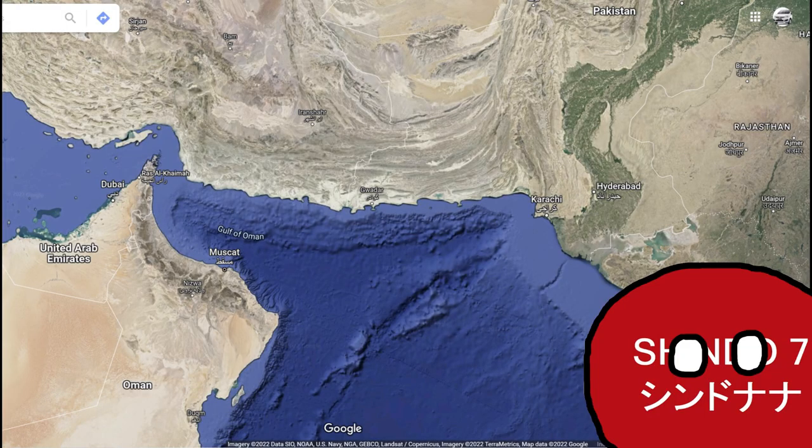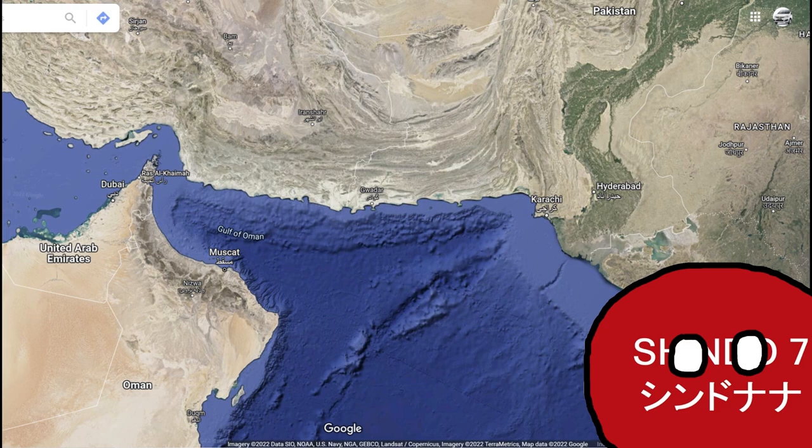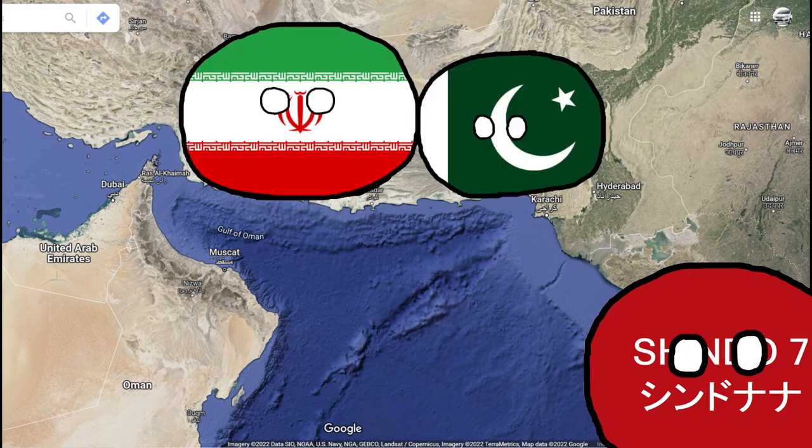So, how do we save lives? Now, I could get into the obvious, such as education and strengthening building codes, but I want to point out a less obvious thing, and that is an earthquake early warning system. Because we might think that those two countries, Iran and Pakistan, forgive me for saying this, are not the wealthiest countries, so how can they afford such a thing?